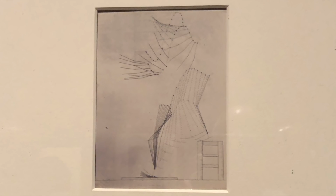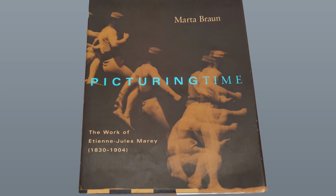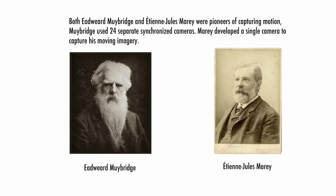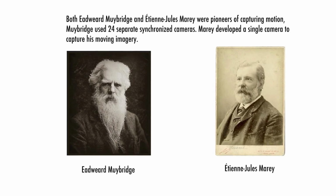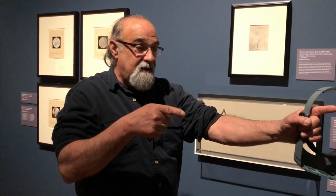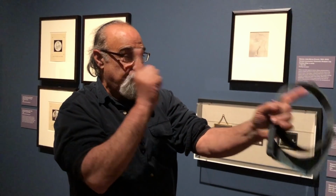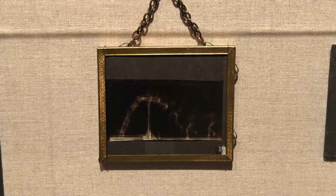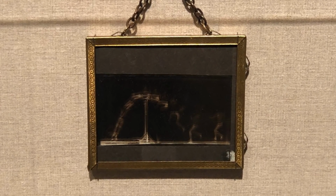This is from that book, Picturing Time, about Marey. He had the camera that had a moving disc inside. On that disc were 13 different exposures, and as the subject would move, the camera would be cranked, the disc would spin, and when the subject and the negative lined up through the lens, ba-boom, exposure, ba-boom, exposure, ba-boom, exposure. So you made 13 very quick images in succession. He was not a photographer, he was a scientist, the study of movement.